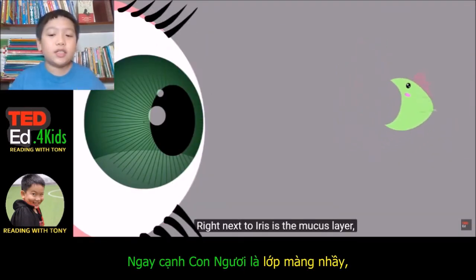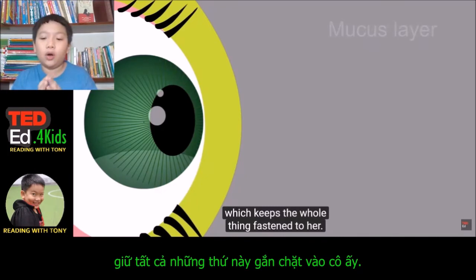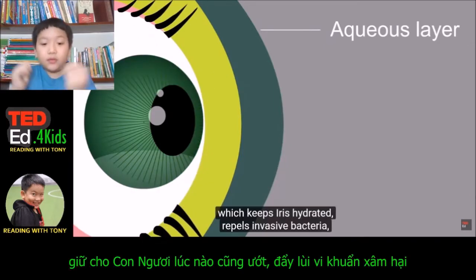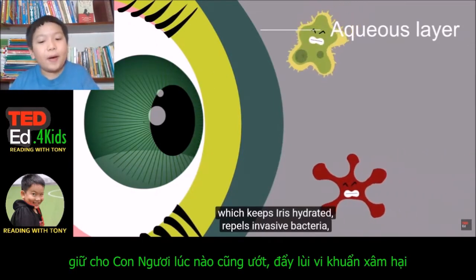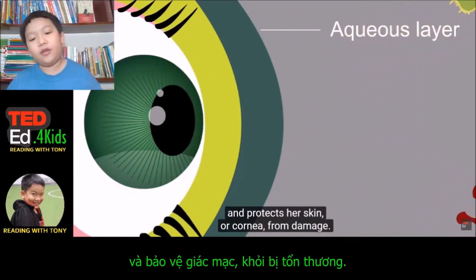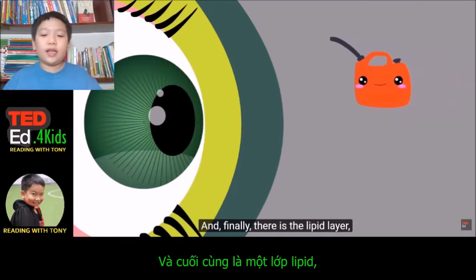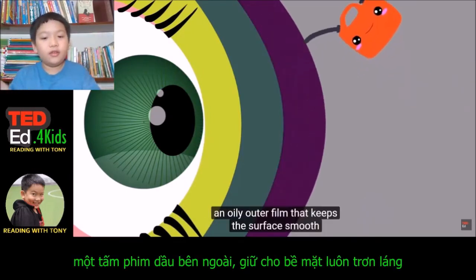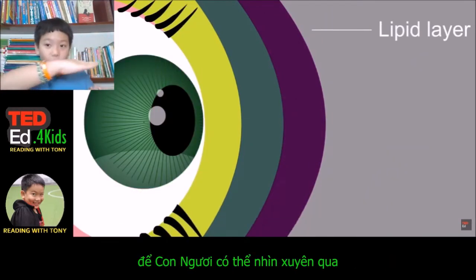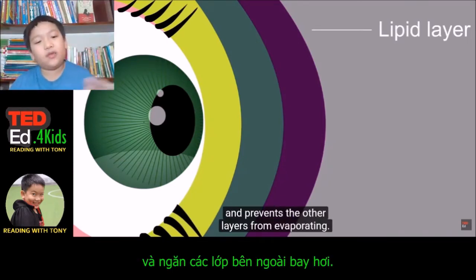Right next to Iris is the mucus layer, which keeps the whole thing fastened to her. On top of it is the aqueous layer, which keeps Iris hydrated and repels invasive bacteria, and also protects her skin or cornea from damage. And finally is the lipid layer, an oily outer film that keeps the surface smooth for Iris to see through and prevents the other layers from evaporating.